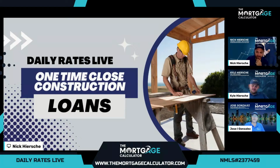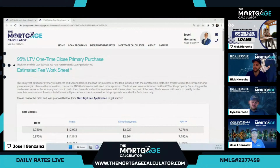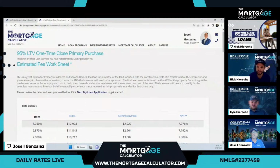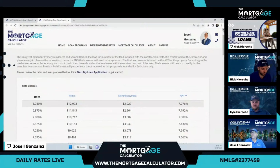So in this scenario that I'm sharing with you, I'm sharing a one-time close primary conventional loan, which would allow it to be a primary or, if necessary, a second home. In this case, I'm going with a primary residence. So, as mentioned, it does allow for the purchase of the land to be included in the construction costs.